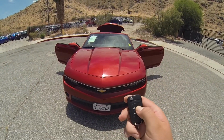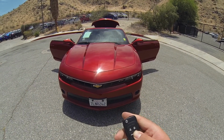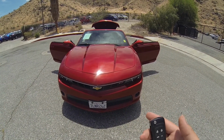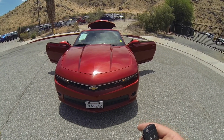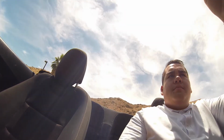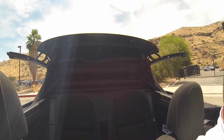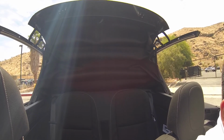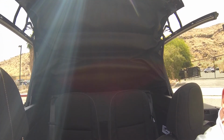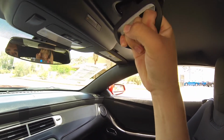This vehicle is equipped with a remote start. You can shut it off with the remote. Here we are inside the Camaro, and here's the convertible in action. Use lock the latch.